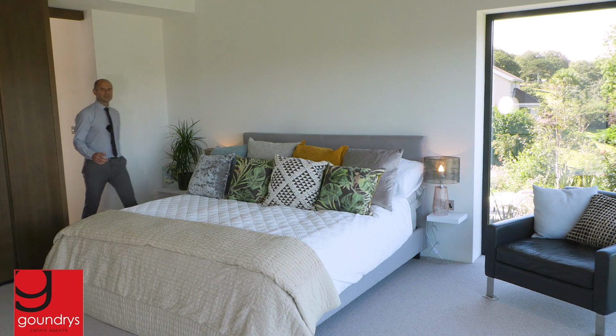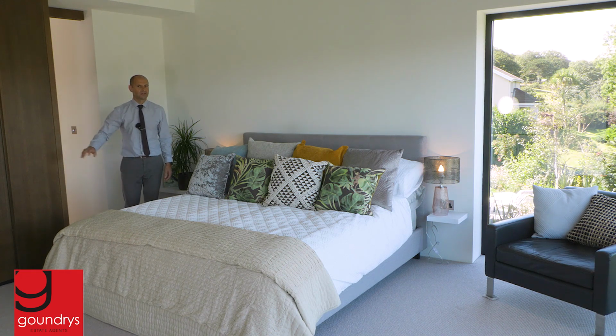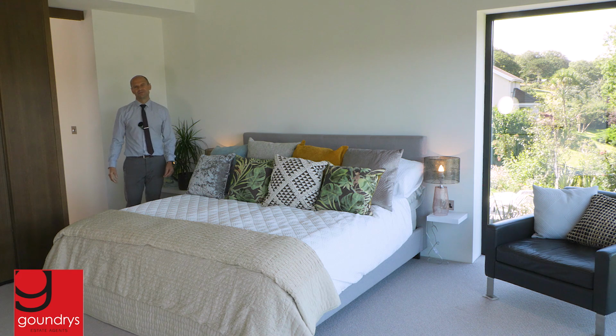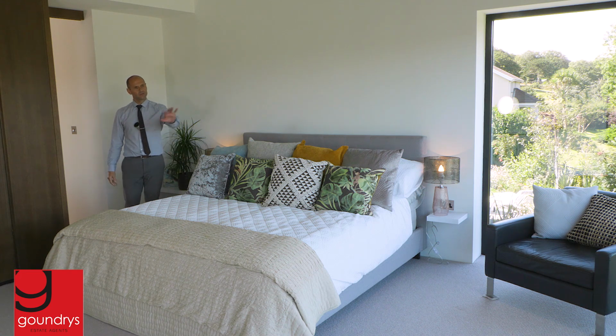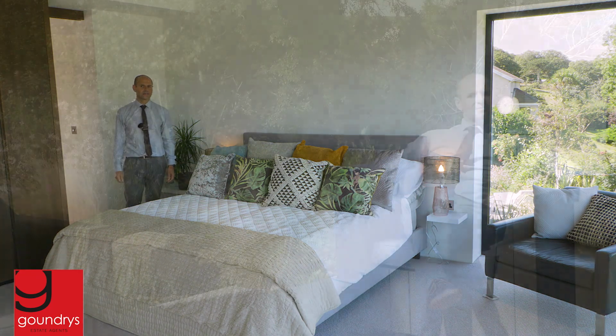Here we have the guest suite with its lovely bespoke joinery again for the wardrobes, a theme that runs right throughout the house. Again, the beach style vaulted ceilings with the mood lighting, but a real feature is this wonderful glasswork, as we said, the views that it takes in across the village, and of course access from a lovely bathroom that serves the guest suite and is Jack and Jill out onto the landing.